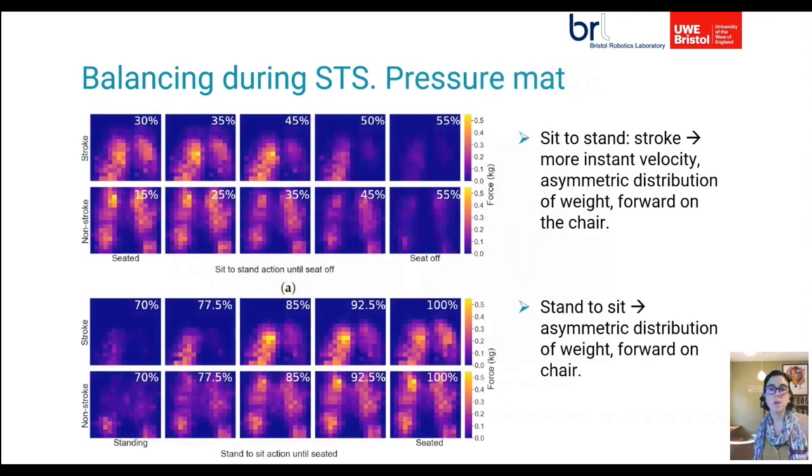We also studied the pressure mat, and we could just see that people with stroke, again, had an asymmetry in the way that they were shifting the weight when moving from sit to stand and from stand to sit. And also they were faster in the way that they were standing up. So they generated a lot of velocity and passed from being seated to not being seated in a much faster way.